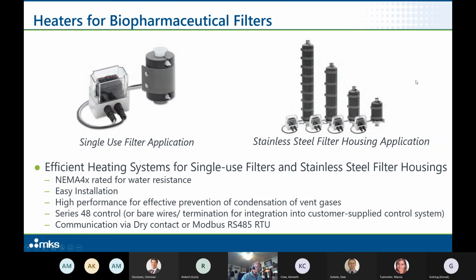It is a NEMA-approved product to meet industry ratings for a wash down. That is why we have silicone for this product today, because molded silicone will meet an IP65 rating. We've taken the Series 48 controller and put it in a NEMA box. This controller has 100 to 200 volt capabilities, just like the Series 49. It's got communications. You can use communications or you don't have to.